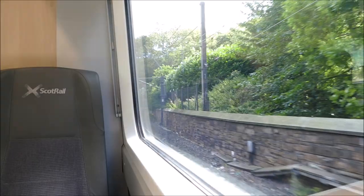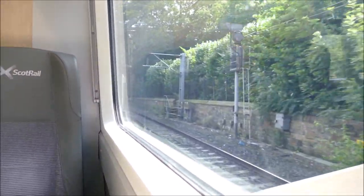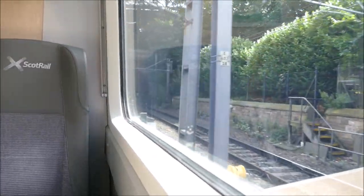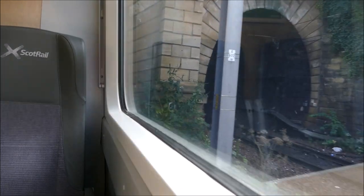Station staff. Please retain all tickets for any onward journeys and for the automatic barriers that are in operation. Next terminal stop will be Edinburgh Waverley.